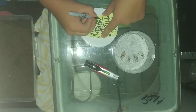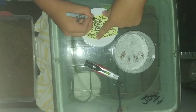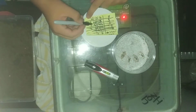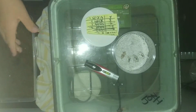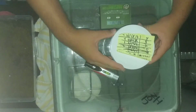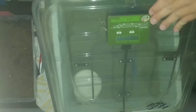Today's 4/30/19, and I got 2 fertile. There we go. 6th clutch of the year. Have 5 babies out, 4 eggs in incubator.